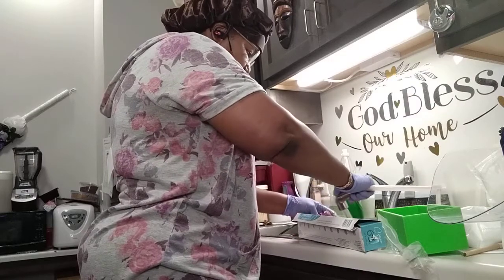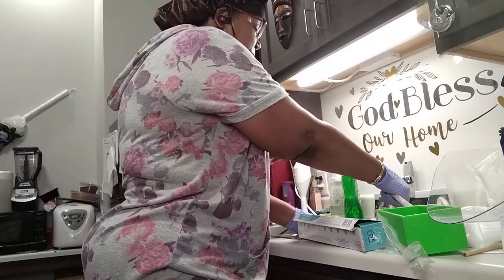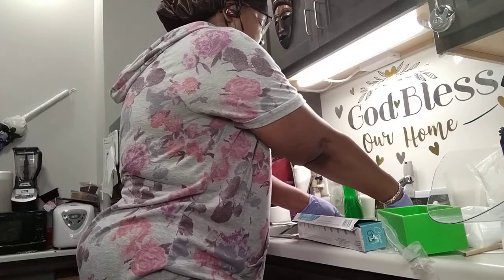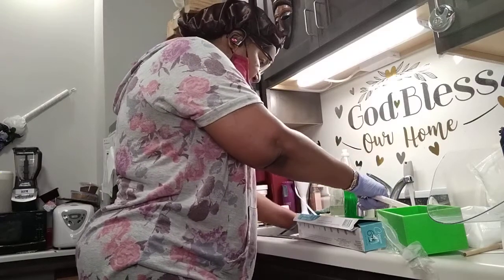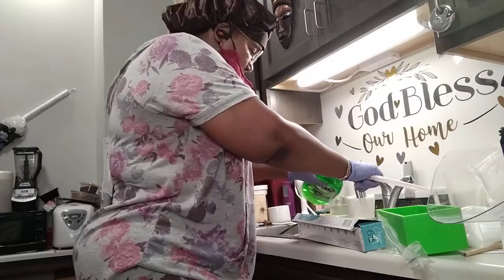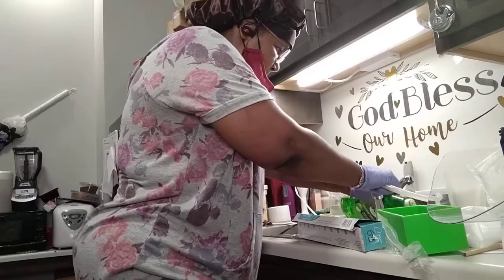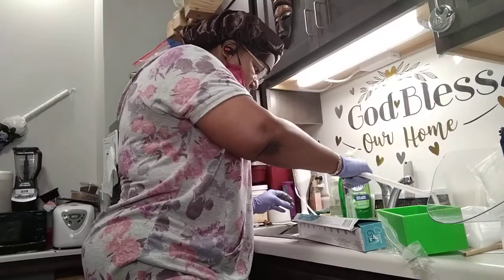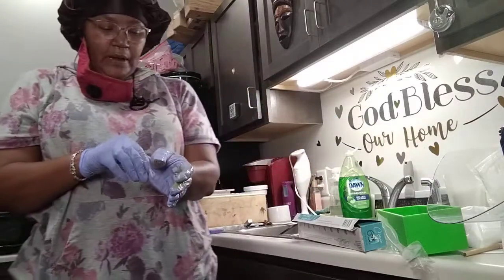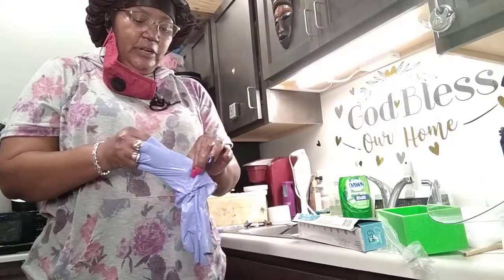I'm going to get this thing up. I really should have the mask and the shield on for that, but it's too hot in here, so yeah. I am being careful. I'll let that sit for a couple of hours, and then when I'm sure that is neutralized a little, I'll go back and wash them up.